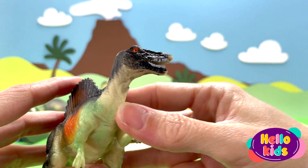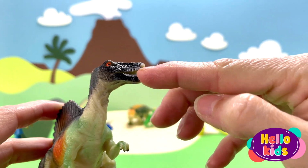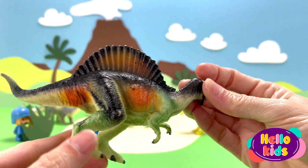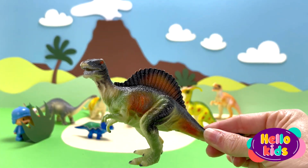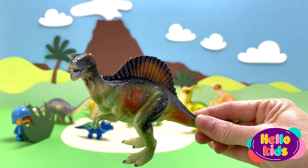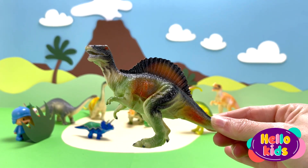Spinosaurus. The name Spinosaurus means spinal lizard, and it is a semi-aquatic dinosaur, which is why it has this kind of spiny fin on its back. It fed on fish, huge sharks, or even crocodiles.